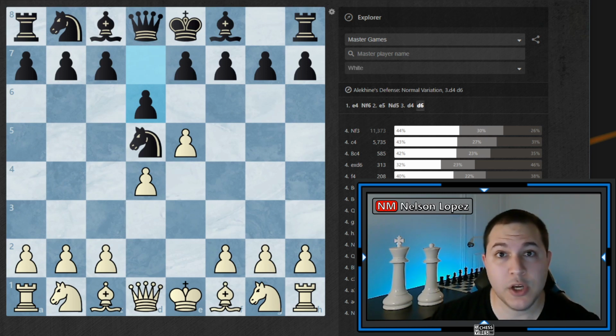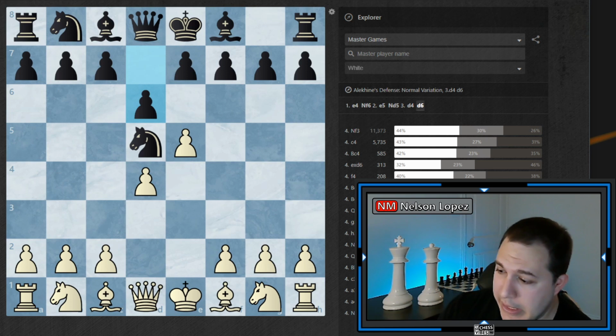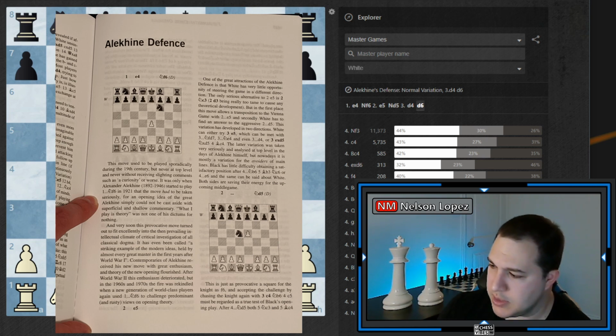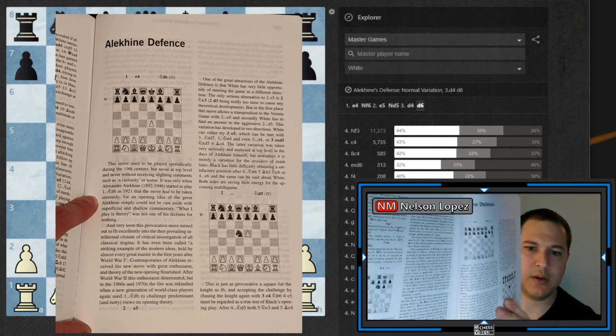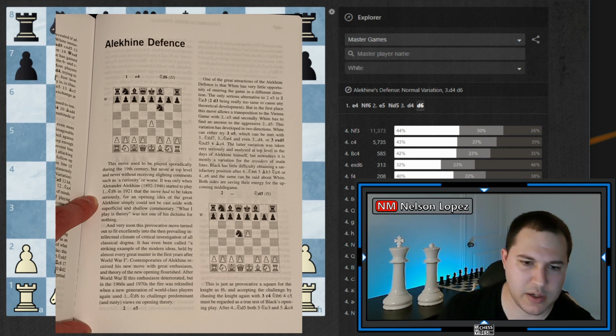So this is where FCO is very different. So I'm going to go ahead and open it up here, and I'm going to flip to the Alekhine's Defense section. So, and I'll try to show this on the camera. I don't know how well you'll be able to see it, but here's the section on the Alekhine's Defense. And I'm sorry, I'm trying to get it there. And maybe I'll just post some pictures on the side here or something.